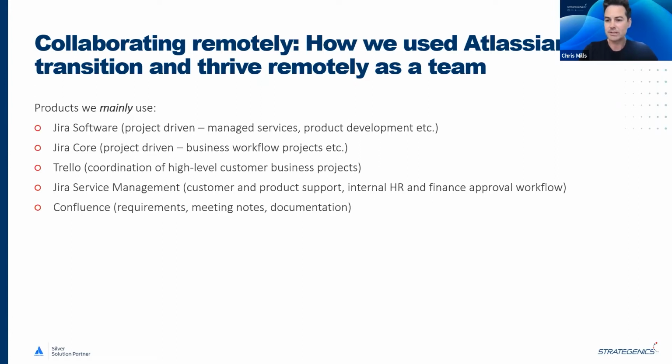But some of our customers just aren't ready for capturing their information or collaborating in the way that I guess people have been using Atlassian and Jira for a long time. So for those customers who are just emailing things around, who know there's a better way, we generally onboard them to Trello to coordinate any high-level customer business projects. It's a very easy way to get them on using some cloud solution. And I know Ash has done some very sophisticated stuff on Trello, so there's some difficult decisions sometimes to decide whether or not you're going to use Trello or even Jira Core.